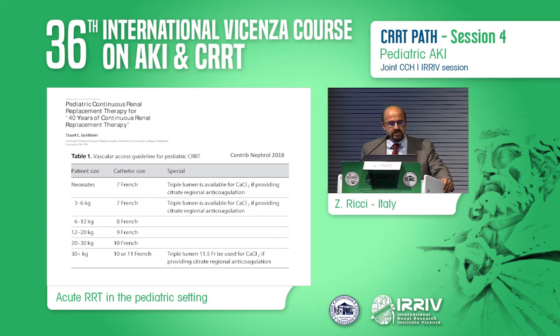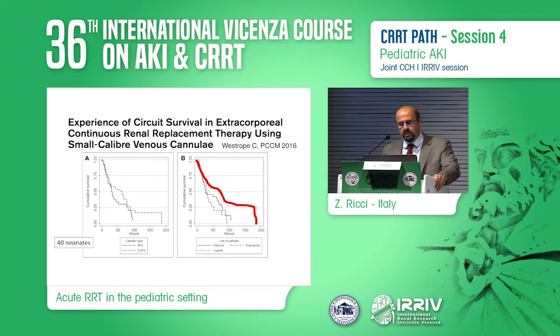We know from the registry that we probably have 2 or 3 sizes available for these patients, moving from 7 French for neonates to 10 or 11 French for older small adults, let's say. Probably these data are not universal. The UK group again showed us that you can reliably use even smaller catheters, even in neonates, especially when you select the internal jugular vein in order to deliver your treatment.